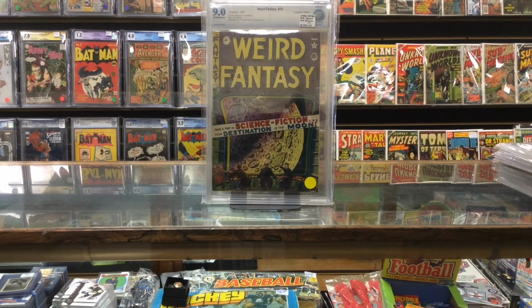Here we have Weird Fantasy number 15. High grade book. It's a Canadian edition. EC actually was the one that did the US editions. This is Superior Comics. It's a CBCS 9.0 off-white to white pages. Cover story and art by Al Feldstein. And basically any EC books are really desired by the people that collect those, and this one is no exception. Great science fiction book. I'm asking $1,300 for it because of the Canadian edition, because of the high grade, and it's nothing but goodness here.